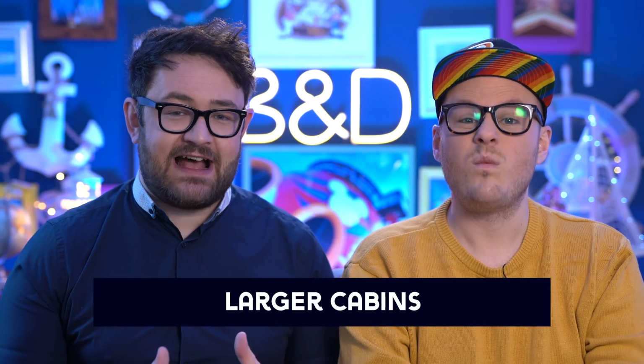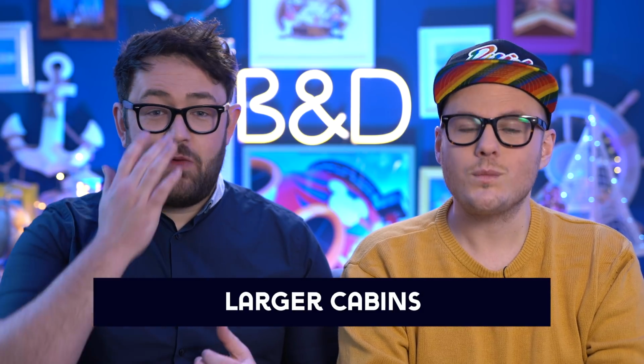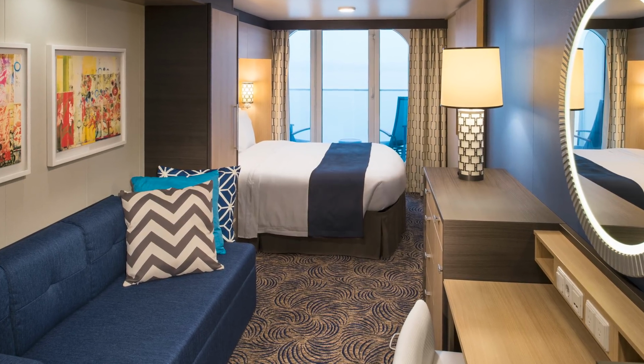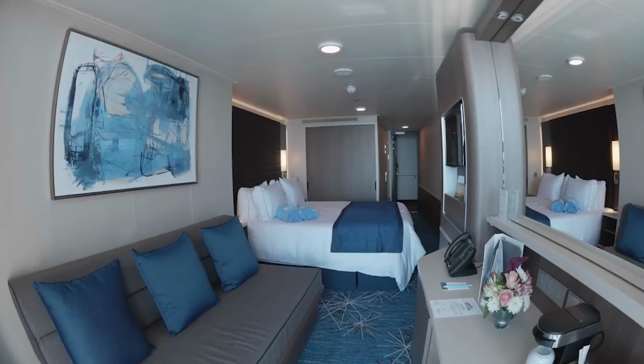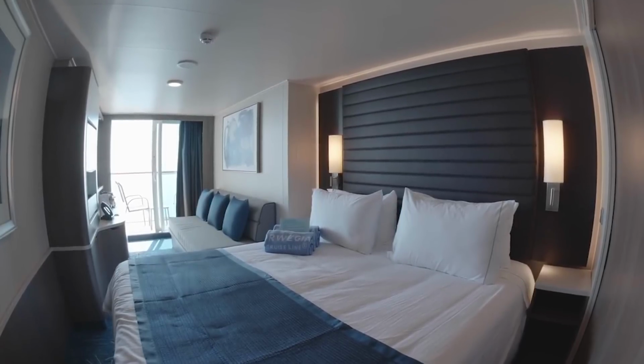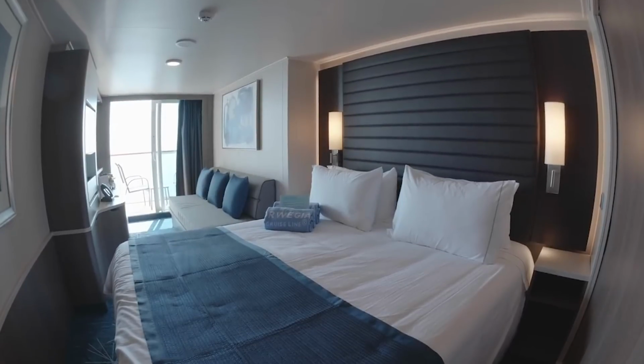So number 7 is that balcony cabins are usually a lot bigger than standard inside or outside cabins, which is great. So it gives you that little bit of extra room to enjoy the space. So you've got more room to put all your clothes and all of your bits and bobs. You've usually got a sofa in there as well. So it just gives you a little bit of extra room, which, we find, is a little bit more comfortable. And especially with the extra space of the balcony as well, as we said, it gives you that little extra room feel as well.